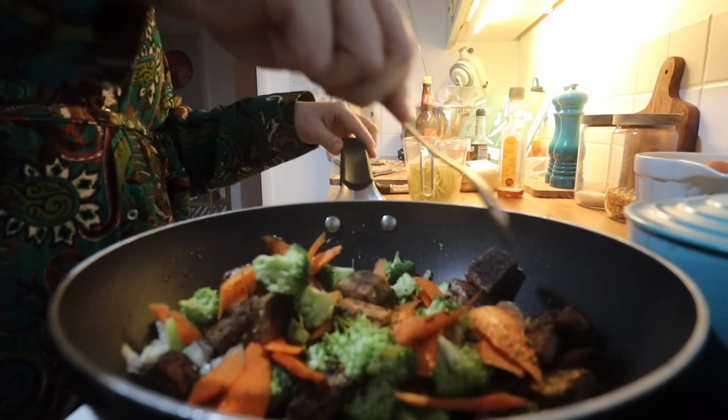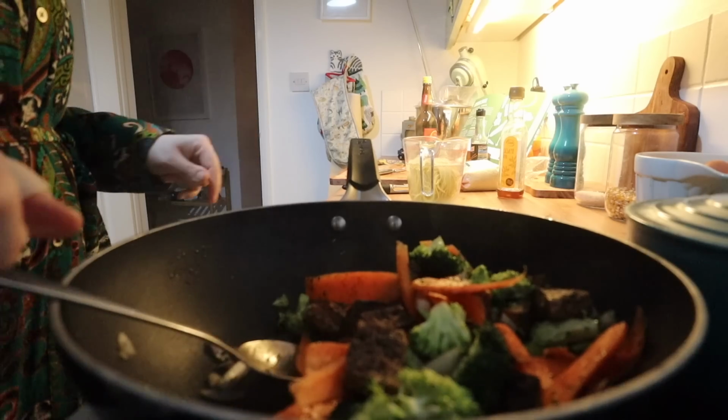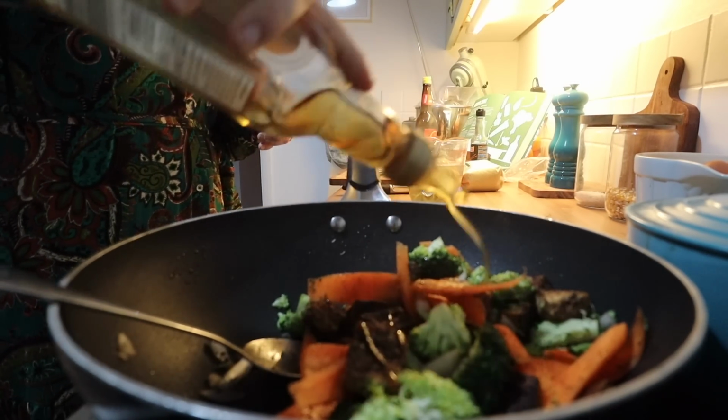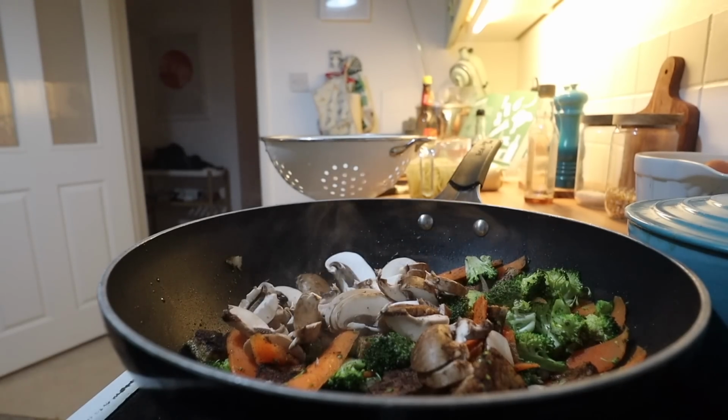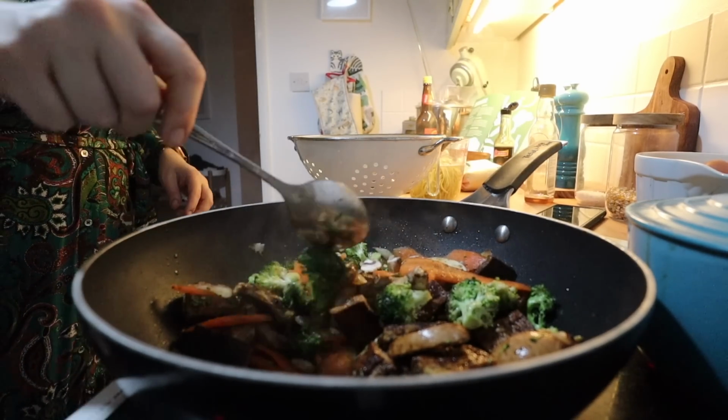So after adding my veggies, I just make sure there's enough oil in the pan so it doesn't dry out too much. Fry that for a little while, probably like 5 to 10 minutes, if that. I found a black bean sauce in my spice cupboard. Now, you can add this and leave it be. It will be absolutely fine like this.